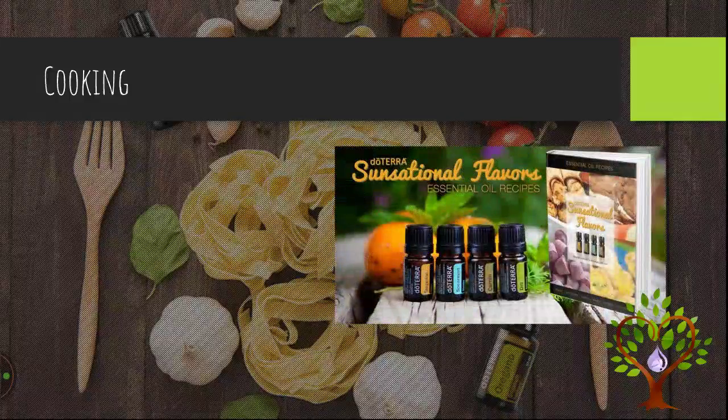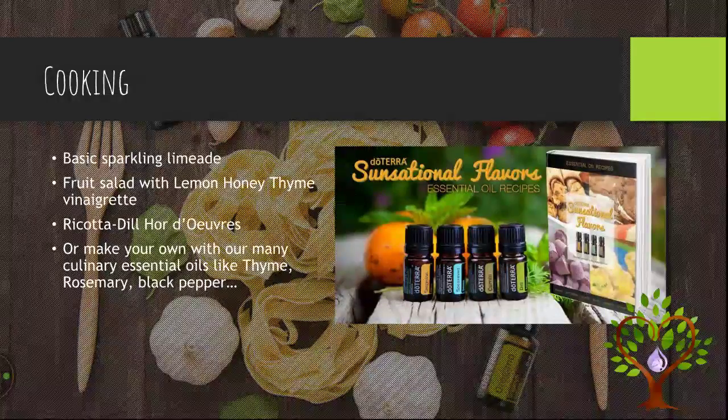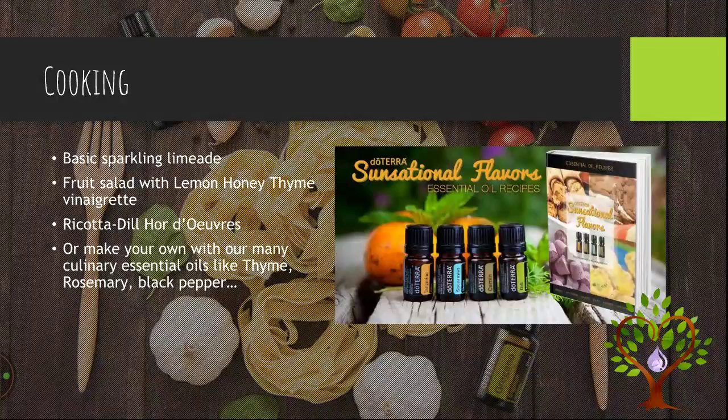So doTERRA has an e-cookbook, and I will put a link for y'all in the comments. When we're done, you can download that. In there it has basic sparkling limeade, fruit salad with lemon, honey, thyme vinaigrette, ricotta dill hors d'oeuvres, or make your own with many culinary essential oils like thyme, rosemary, and black pepper.